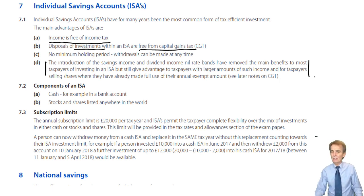Now, there are still advantages to be had here. If you are a higher rate taxpayer with significant amounts of interest income or an additional rate taxpayer with any interest income, then of course you're either not going to have any savings income nil rate band if you're an additional rate taxpayer, or you've only got £500 worth of such if you're higher rate. So if you've got a lot of income, then maybe this is worthwhile. Again, you can build up these deposits on an annual basis from which you gain that interest income.